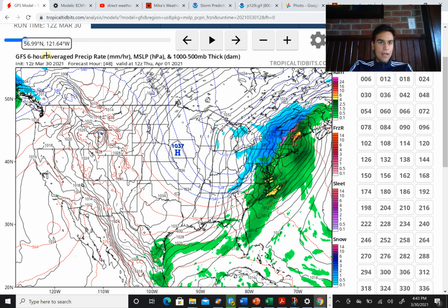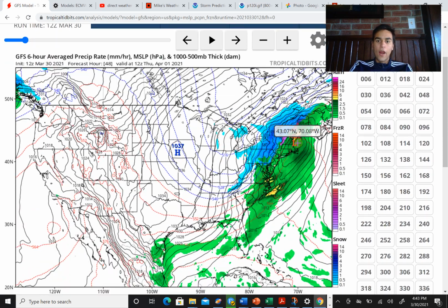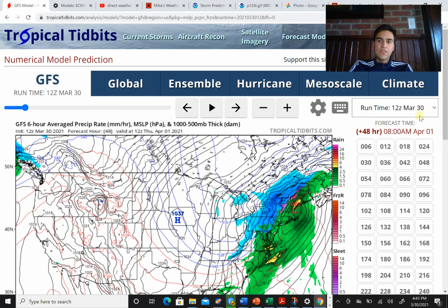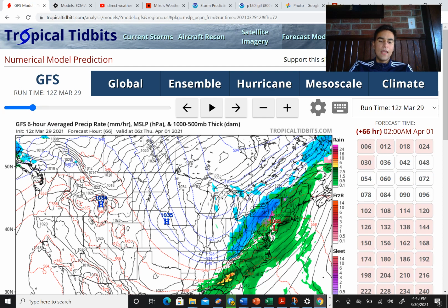And it is definitely a huge difference from the last GFS model run, where it was taking a lot less snow. If you look back at the previous run from yesterday, you see that there isn't as much snow, and I noticed that the snow area wasn't as big. So as a result, most areas received a lot less snow from this.